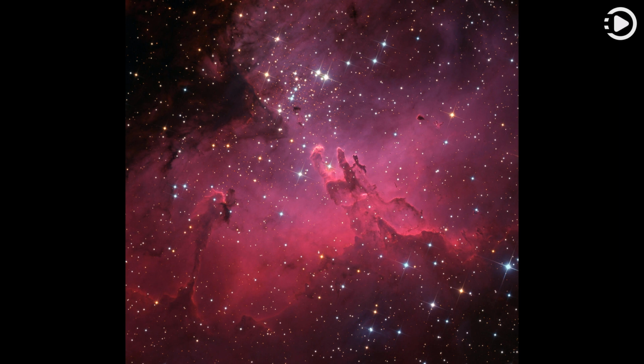This beautifully detailed portrait of the region was made with ground-based narrow and broadband image data. It includes cosmic sculptures made famous in Hubble Space Telescope close-ups of the starforming complex.